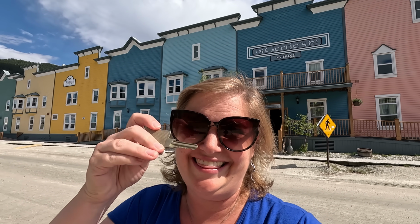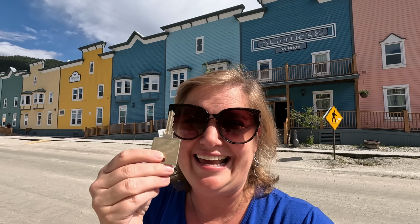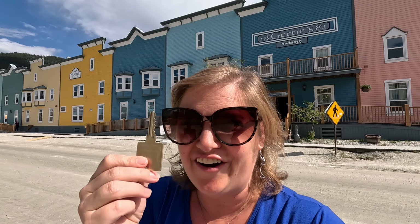What's really cool about staying in a historic town, the hotel keys. Look at this. It's an actual key, not a card. A metal key, and they're big old clunky keys. That's pretty cool. I haven't stayed in a hotel with actual keys in years.